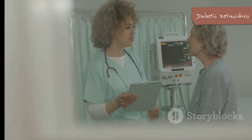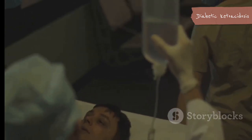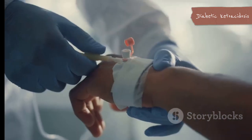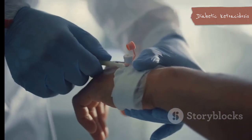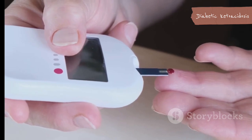Your doctor will monitor your fluid intake and output closely. IV fluids not only restore hydration, but also help to dilute the excess sugar in your blood. This dilution helps to lower blood glucose levels gradually and safely.